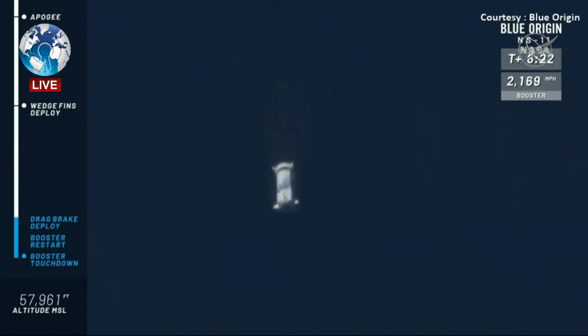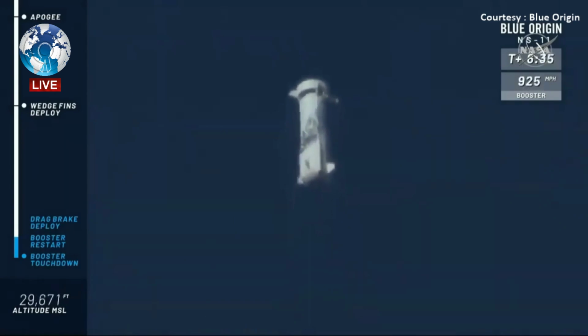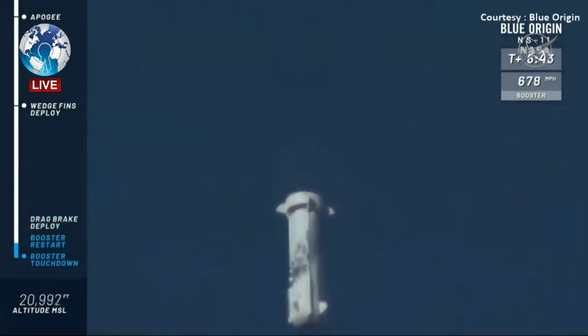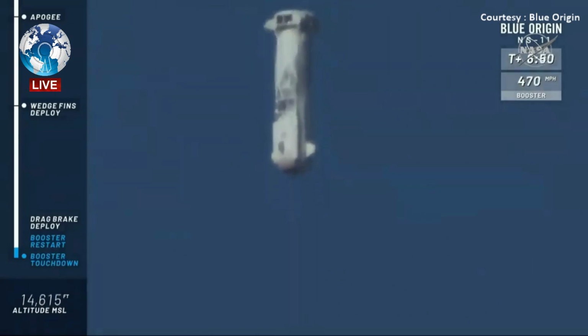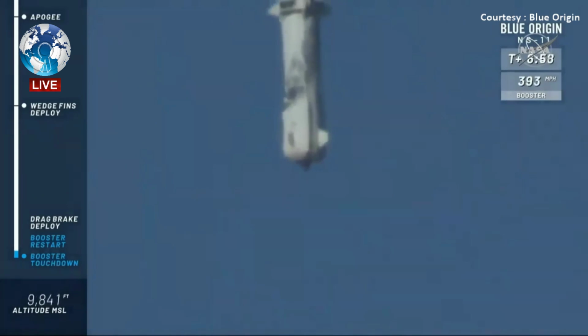There you can see those wedge fins out. There are 4 of them, again, at the top of the rocket. New Shepard looking nice and stable on her way home. All right, at about 12,000 feet, there that goes. Drag brakes. Watch as the speed of the rocket dramatically is reduced. And we're going to wait for the BE-3 engine to relight and bring her down for a nice soft landing.